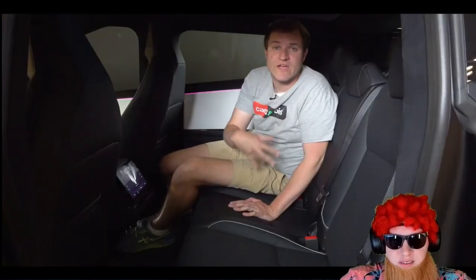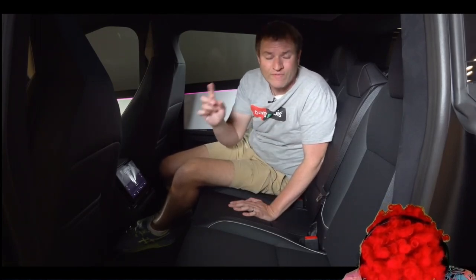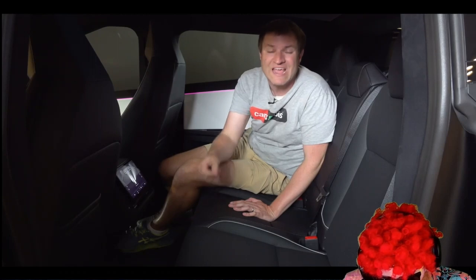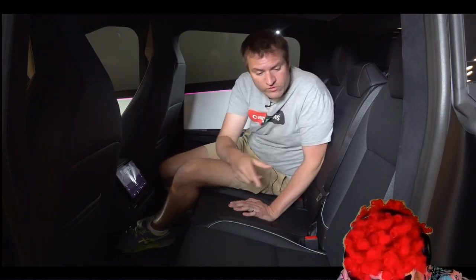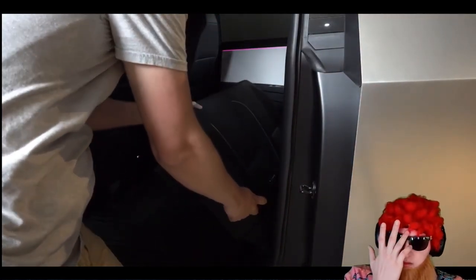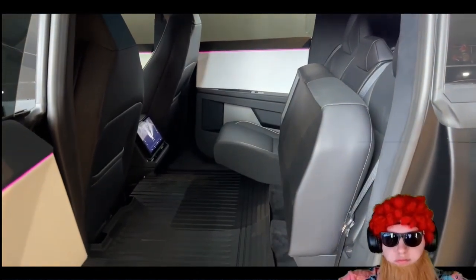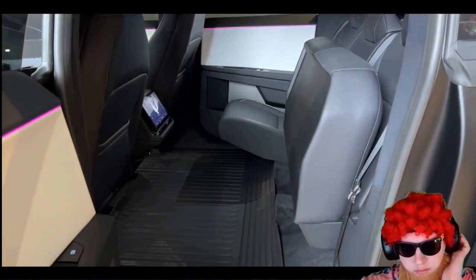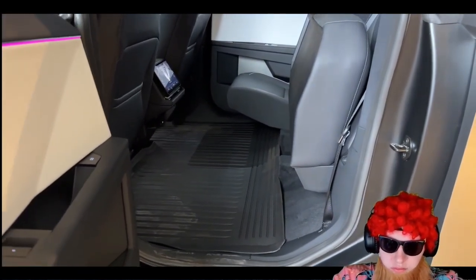Now, beyond all that stuff, the rear of the Cybertruck isn't particularly interesting or exciting. The only other interesting item worth pointing out is you can lift up the base of the seats for more storage. There's sort of a hidden little tab you can pull back here. You pull it, and then the seat base rises up. You can use the back for storage instead of passenger seating if you don't have people, but instead you have stuff. A lot of other trucks have that, but it's nice to see it here.